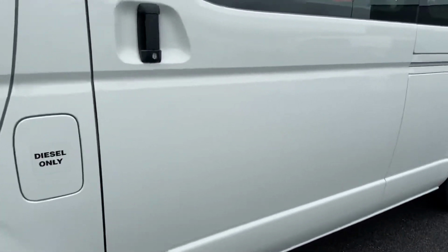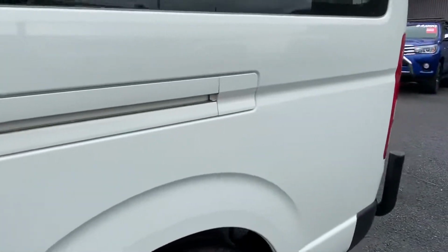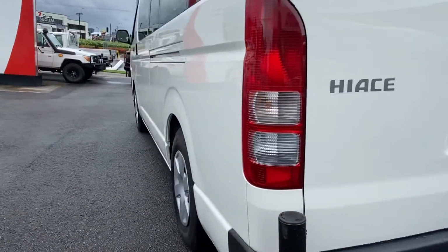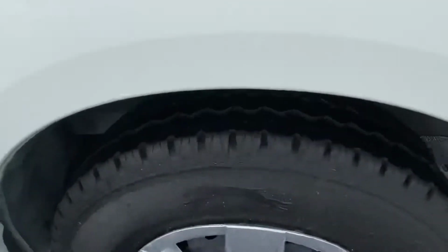But overall, very clean, very straight body. A couple minor markings here and there, but overall no major dings, dents or damages, which is always great to see. Beautiful. Now on the passenger rear, good to see that consistency in the tyre tread all the way around. Same with the cleanliness up and underneath.